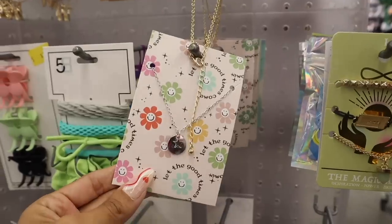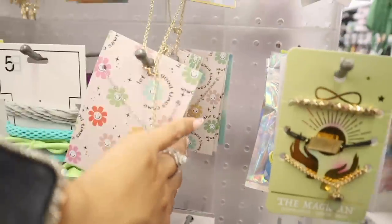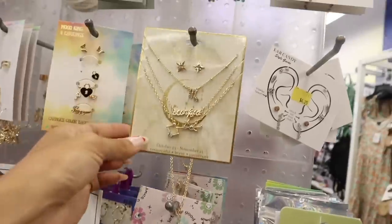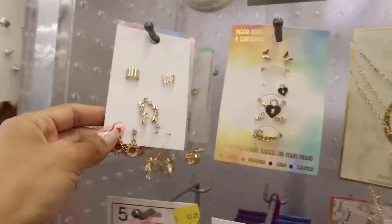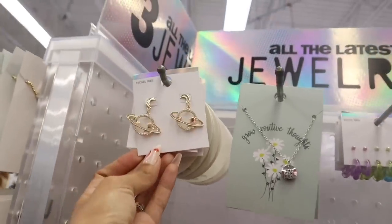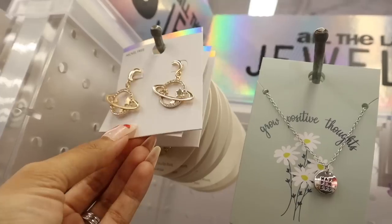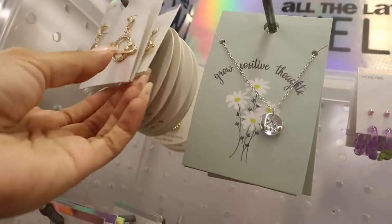I love the motivational necklaces. And there's a bunch of these that say the same thing. We have seen those moon necklaces, but look up here, the zodiac ones again. The mood earrings and rings. Look at these sets, so pretty. Love the sun. And up here they have the planet earrings, which are definitely new. Don't you love the stars inside? The bling trim, it's really cute. And the crescent moon on the top.